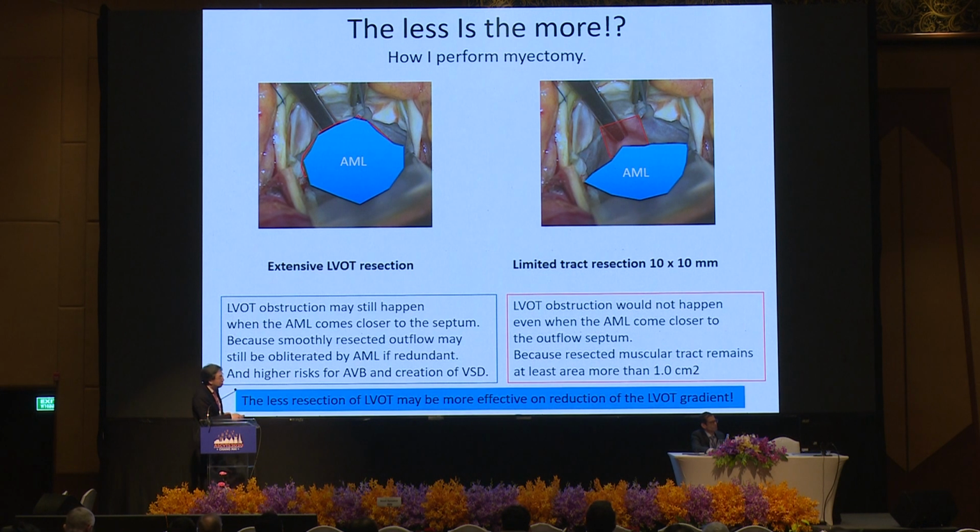That's a point. So I would say less is more. I'm not going to cut too much. So far, I haven't had any complication of VSD creation, as well as, I think, good gradient so far, no more than 10 millimeter gradient.